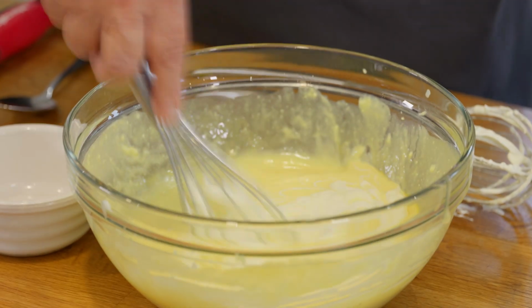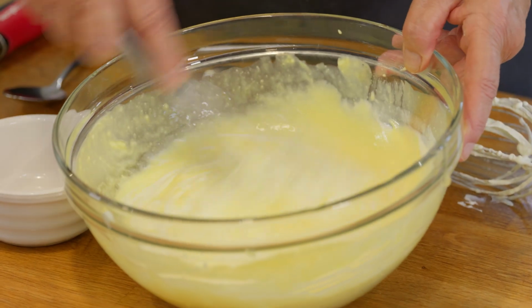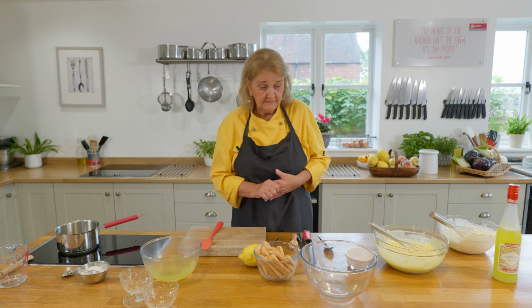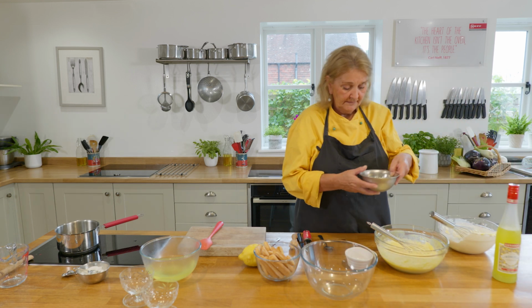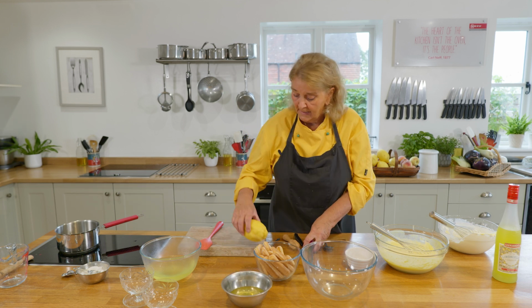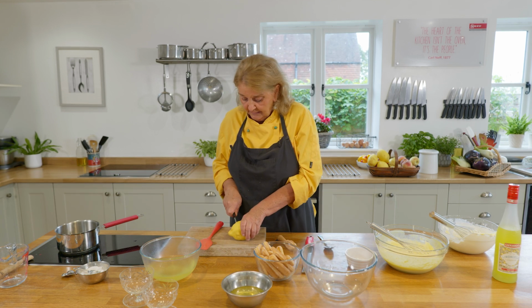And now you could stop here if you wanted to and use this as it is, but I quite like to add egg white actually, because I think it just makes it lighter and nicer. So my egg whites have been chilling in the fridge because that way they lift quicker. And what I'm going to do is I'm going to show you a little trick.